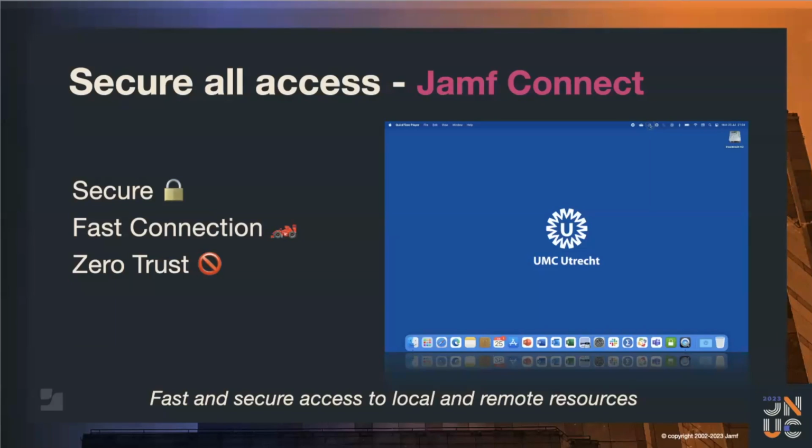So all UMC Apple endpoints must run Jamf Protect endpoint protection in order for the ZTNA Jamf Trust agent to establish that remote connection to those remote applications. Access is limited to the users authorized for those specific applications. This benefited the end users because they got a really fast connection. Access to all sensitive apps is enforced. So essentially, only users who are granted access to an application are provided that access.